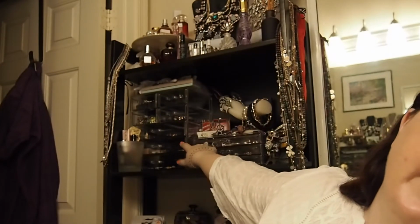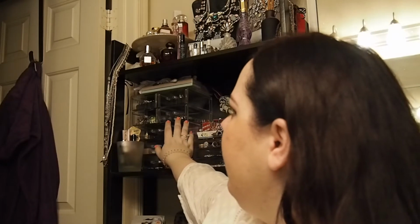The acrylic drawers I got from Amazon, I think those ones were, that size was like $20. The larger one here that my jewelry is in, I think that one was $30 because it's got an extra drawer, so it might have been $25. But still a really good price for acrylic drawers. When I was first looking at the Container Store, so expensive. There was no way I was paying that much money. A bunch of these other ones are from IKEA or they're old Bath & Body Works candle jars.